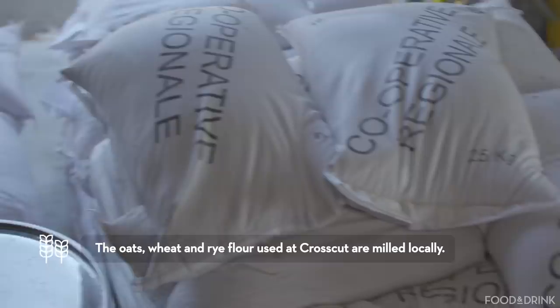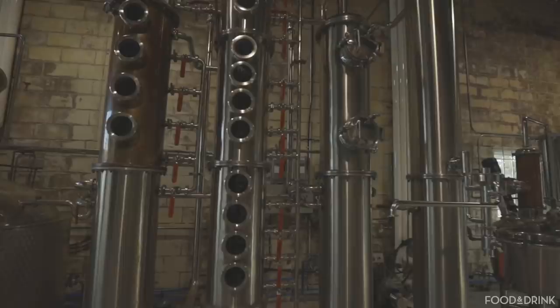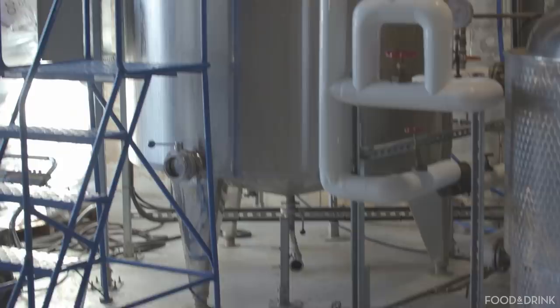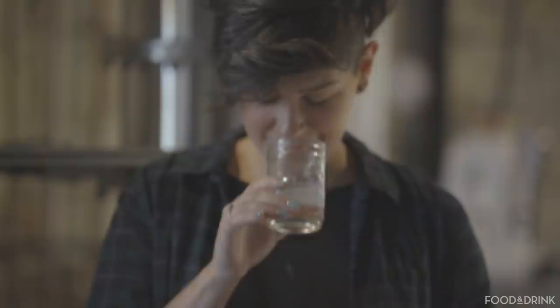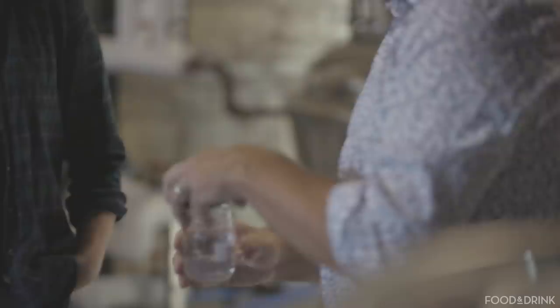We're running 4 stills here. The fermentation of grains to create alcoholic beverages is part science and part palate. And each stage of the distillation process produces something different. This is what they call the heads, and this is what will come off the still first. So this is the heads. It's not consumable. Then we have the hearts, which would be the tank we want to keep.